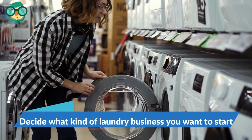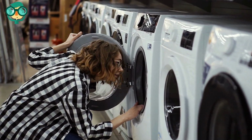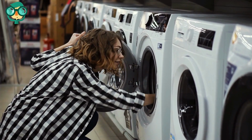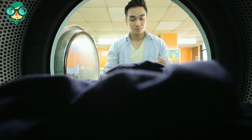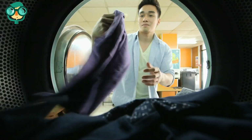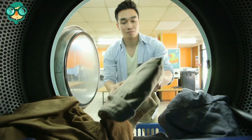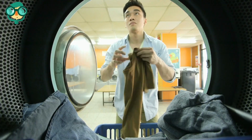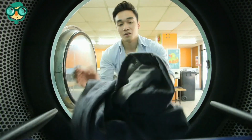Step 1. Decide what kind of laundry business you want to start. You may choose to open a laundry business that allows customers to come in and do their laundry using your machines. Or you can also offer wash and fold services, where customers can drop off their laundry and then pick it up once it's done. You might also decide to offer all of these services to your customers. Whichever you choose, you'll need washing and drying machines and a location for the business.